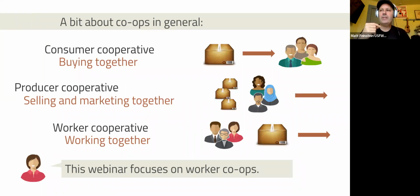So one common type of cooperative is where people come together as consumers, right? They come together to buy together to get access to goods and services at a better price or more accessible to their community. These are common in the natural food store arena, right? Retail grocery co-ops are often consumer owned. The consumers have pitched in with interest in starting a grocery store that meets their needs as consumers.